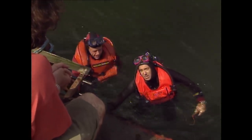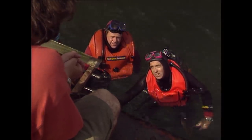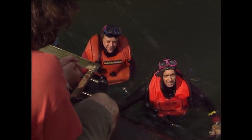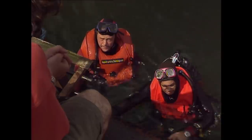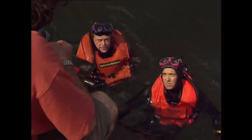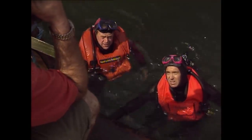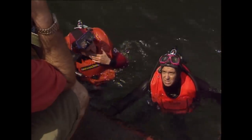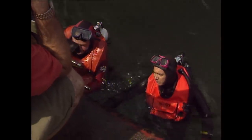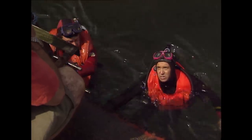How'd it go? Not too bad. We haven't actually finished laying out the trench. It's taking a bit longer than we thought. Why is that? Because it's hard work lugging weights around and getting the measurements. But we're getting there. What was the visibility like? It's pretty good. 2 metres, good for this site. Not bad, and it's certainly getting clearer as well, I think. There's a bit of a plankton bloom in the water, but apart from that, it's OK. You couldn't see any bits of wood? No, we haven't started. It's well buried.